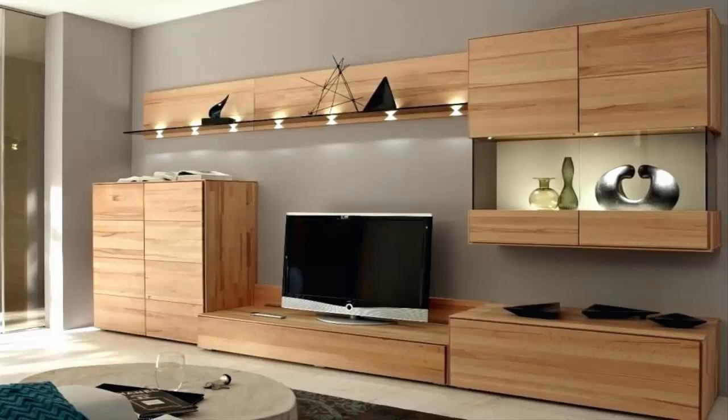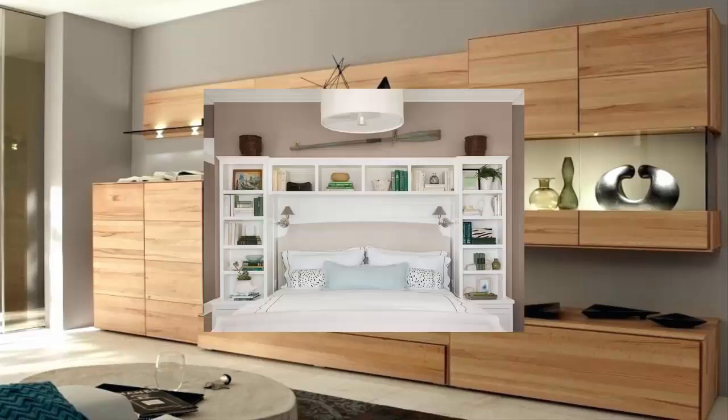5 simply clever storage solutions for small space.